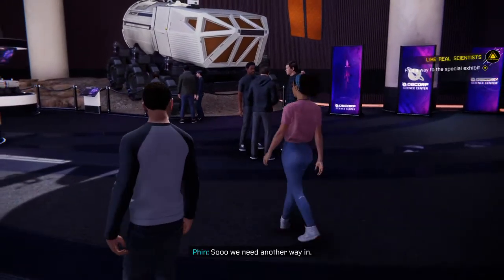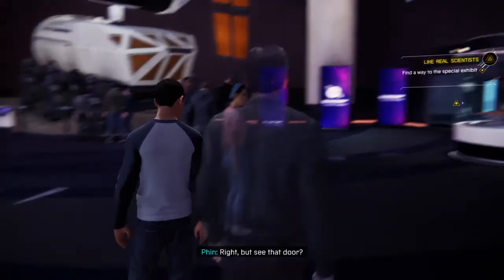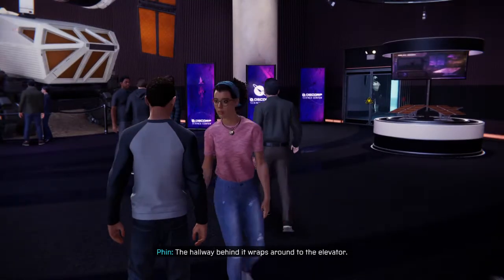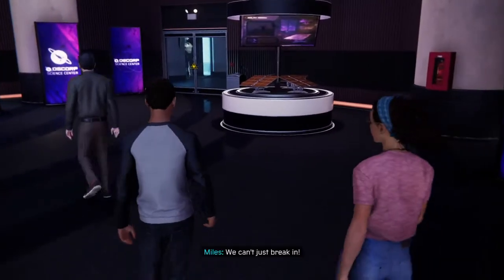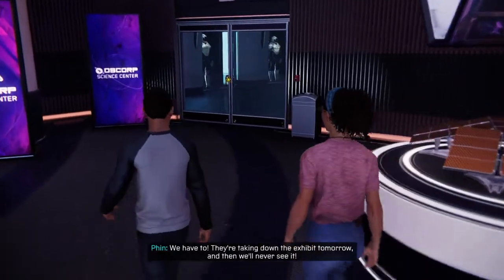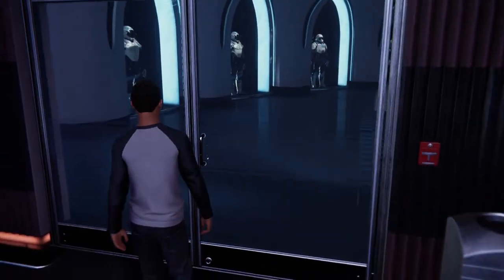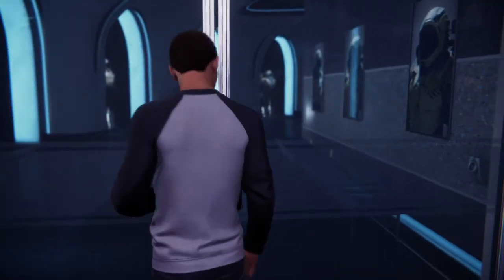So we need another way in. She said there's no more tickets. Right, but see that door? The hallway behind it wraps around to the elevator. Can't just break in. We have to. They're taking down the exhibit tomorrow, and then we'll never see it. Locked.